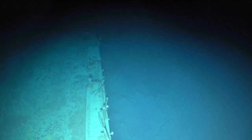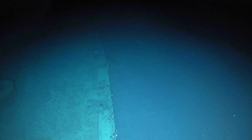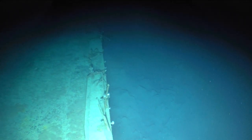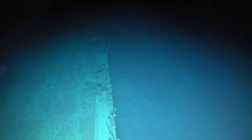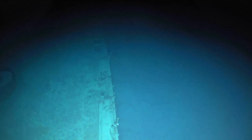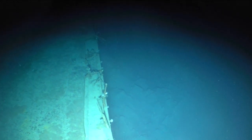Yeah. Well, we'll get down to that level, some third of the way back along the ship, some 80 meters, and then we'll start. Yeah, basically, you said it's 80 meters back, so if we go halfway, 40 meters, then I can drop down and we'll be able to light up anything on the seabed there. Sounds good.